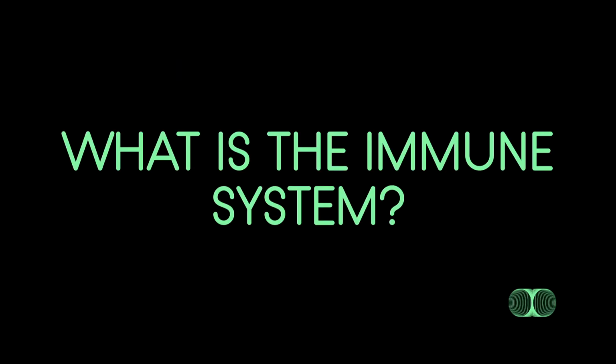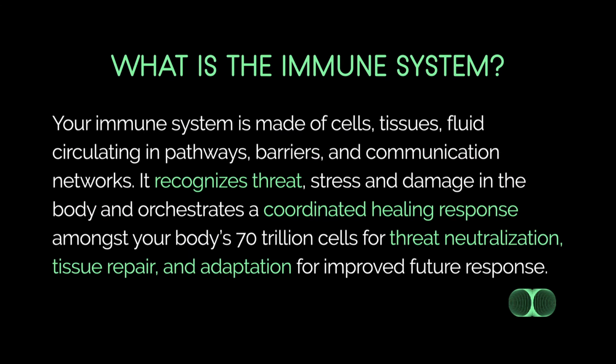So what is the immune system? Your immune system is a system that is made of cells, tissues, fluid like lymph and blood that's circulating in pathways in your body, barriers like your skin and your gut, and communication networks. It recognizes threat, stress, and damage, which is what most people think of when they think of the immune system. But it also orchestrates a coordinated healing response amongst your body's 70 trillion cells, half of which are bacterial and viral. And it's doing this for threat neutralization, tissue repair, and adaptation for improved future response.